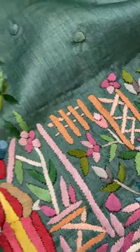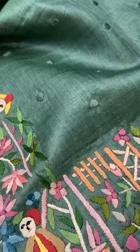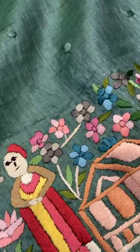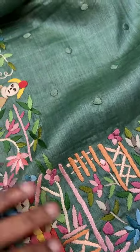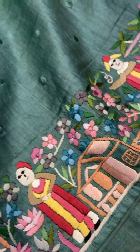A very intricate, almost 4.5 inches of border. This is not a small border, ladies. 4.5 inches of border with a concept. It goes with the concept. It's very beautiful. You can see, it's a garden. He is like a gardener and this is his house. You can see, there is a concept here.